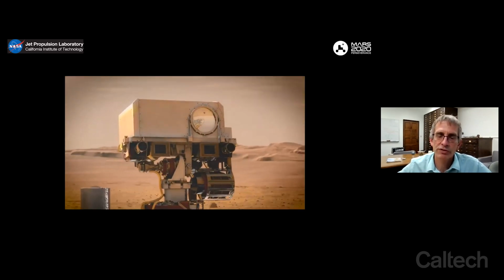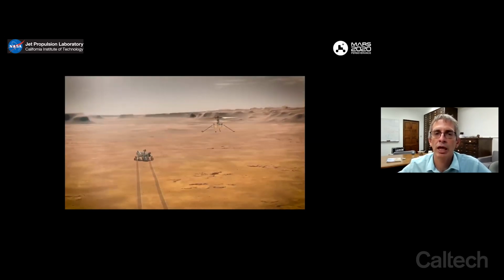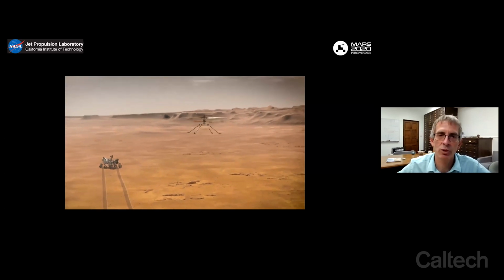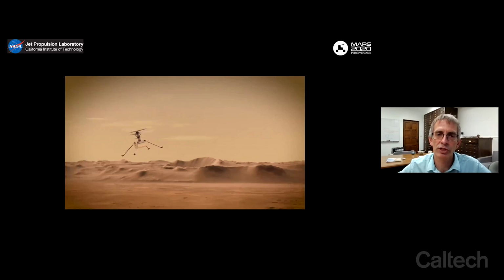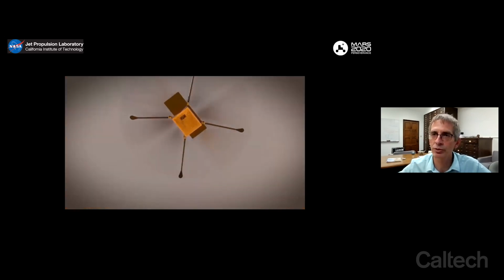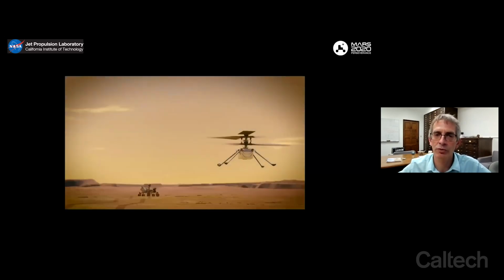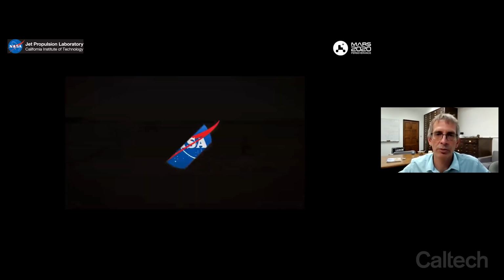So there are a series of test flights, 5 test flights that the helicopter will be put through. And they range in complexity from just going up and going down to the example that you see here, where the helicopter flies off, takes some images, and returns to its original landing site, which is a place where we know that it's safe to land. All those boulders that I told you about, those are not a place you want to land a rover or a helicopter. So that's what the helicopter is going to do to demonstrate controlled flight for the first time on another planet. So that'll be super exciting.